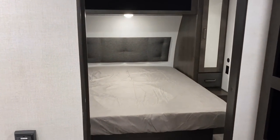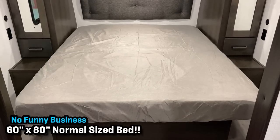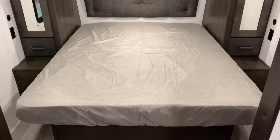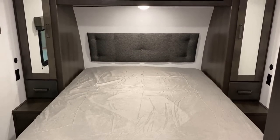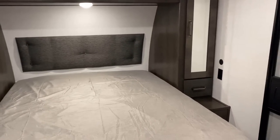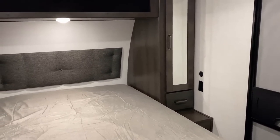Now, up front here, I love the fact that your Transcends all just go 60 by 80 true queen bed. I actually don't know that Grand Design ever does anything like a short queen. I think they always use at least true queens in their primary sleeping areas. Both sides of the bed there have some household and USB outlets, which is really, really nice.